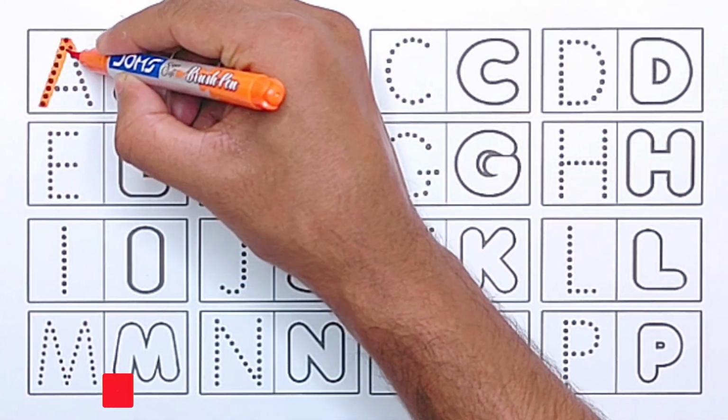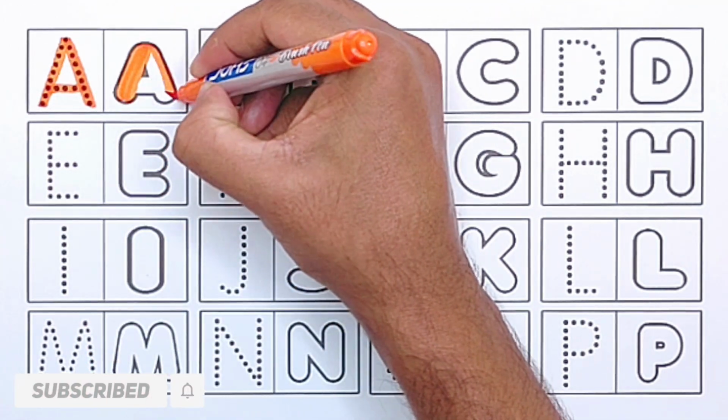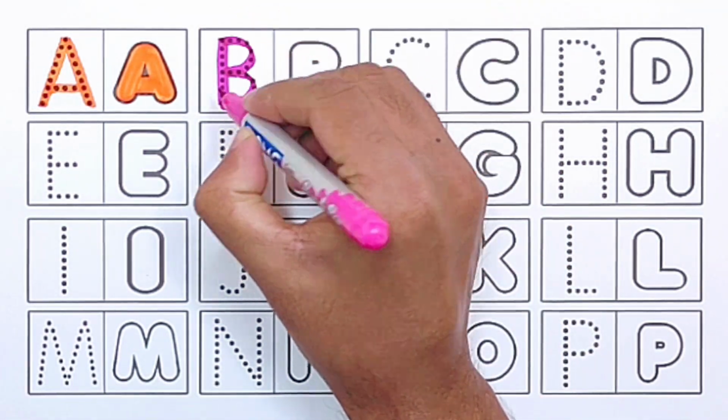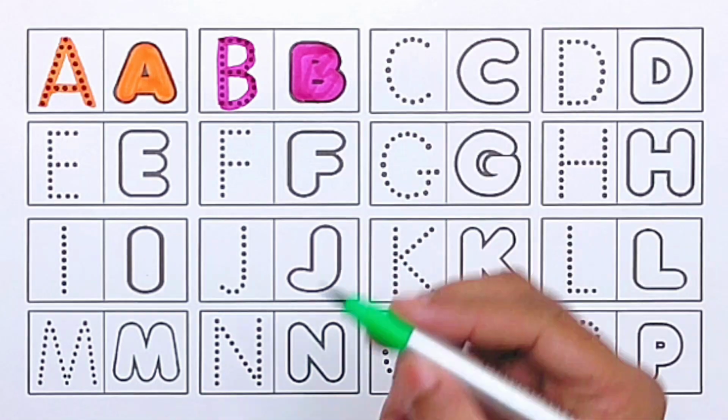Orange color. A for aeroplane. A for ambulance. Pink color. B for bus. B for book.